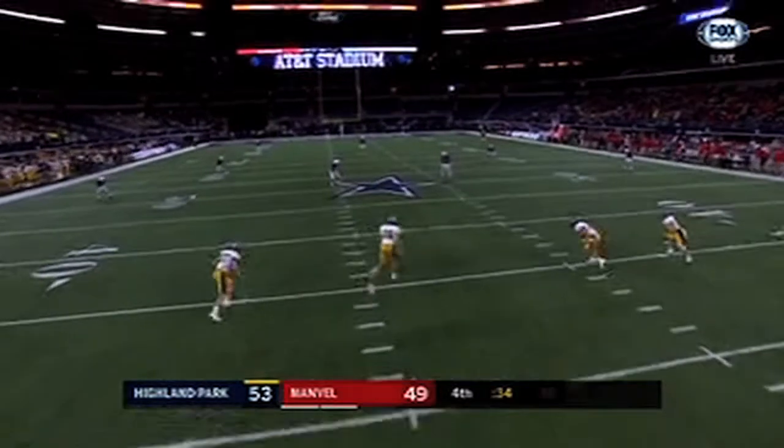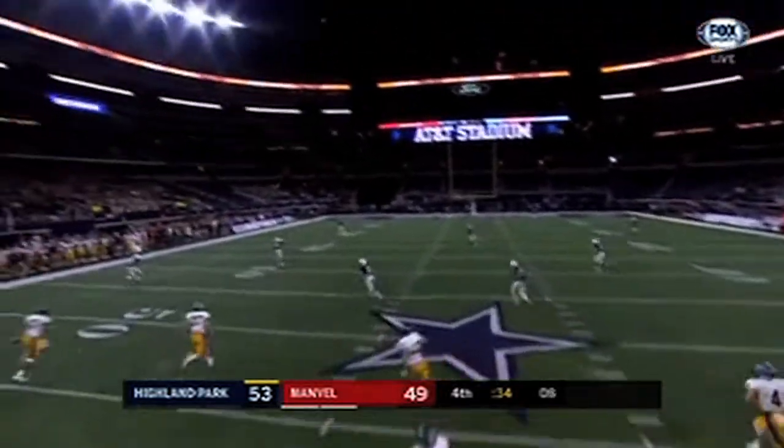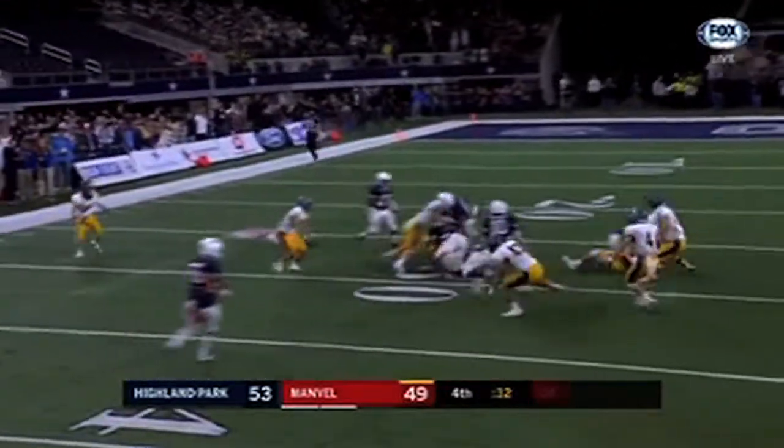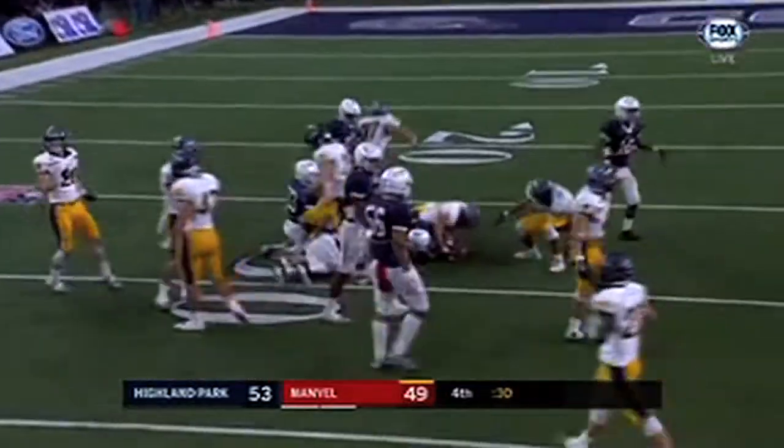That fourth and 15 play. Shorter kick, but it is returnable. And out to the 28-yard line is Ladarius Owens.